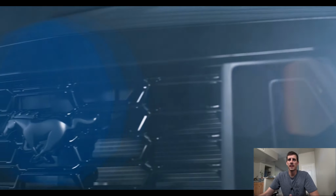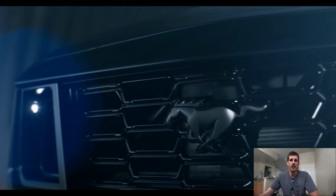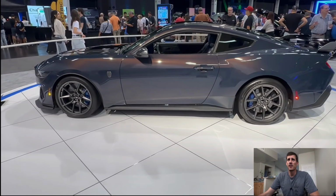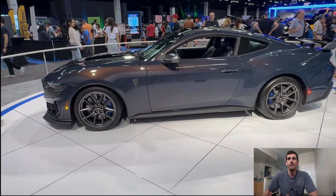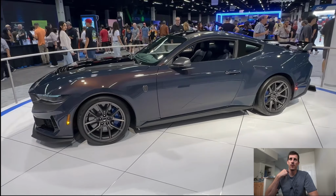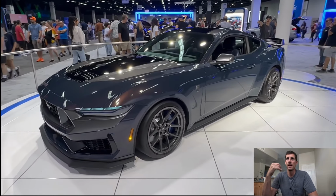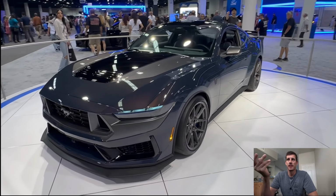But this is supposed to be the replacement for the Mach 1 Mustang, and essentially it is a Mach 1 Mustang with new skin. And this is the car in person. It looks amazing. I got to hand it to Ford. They made this Mustang look like a complete race car, and super impressive.